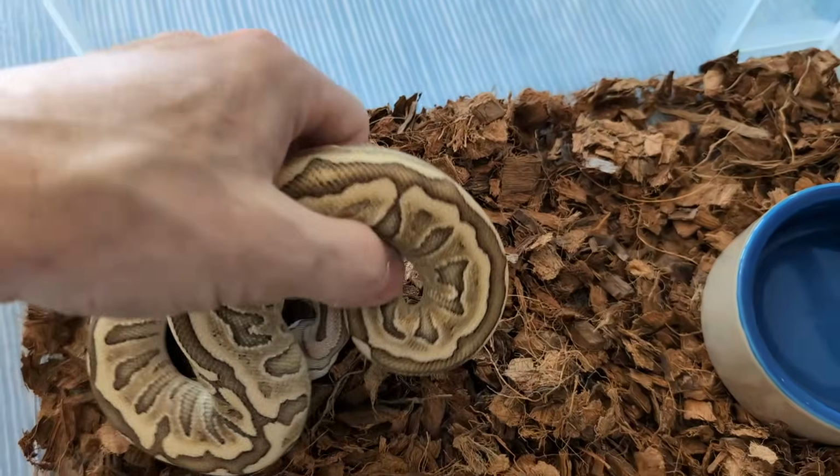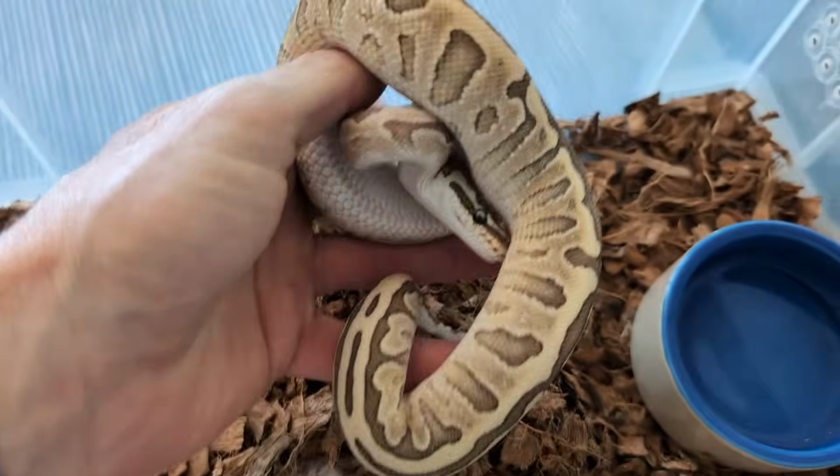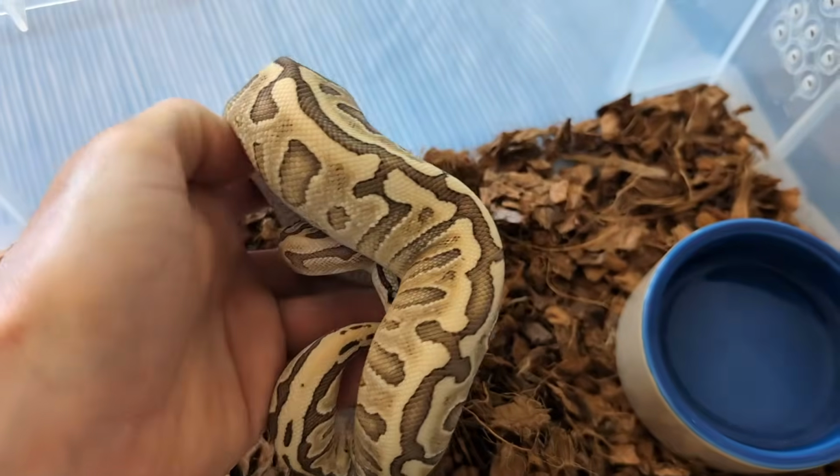It's incredible. Look at this dorsal stripe that runs down him. It's just mesmerizing every time I look at this snake. He's incredible.